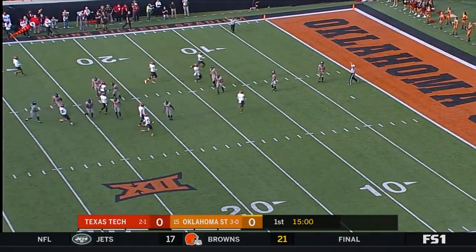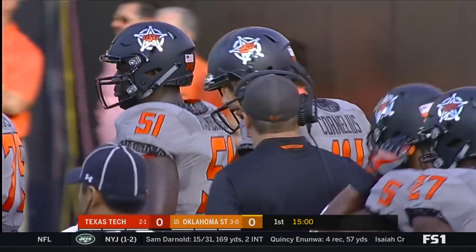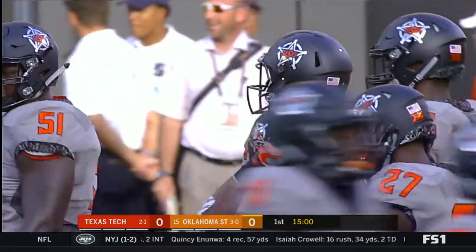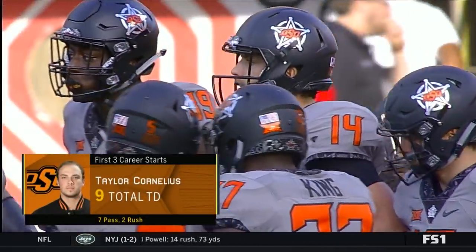This is Hubbard. Fair catch. It's a really bizarre fair catch on a kickoff, don't you think? Yeah, he had a lot of room to run. I'm kind of baffled. Was he thinking that was a punt?